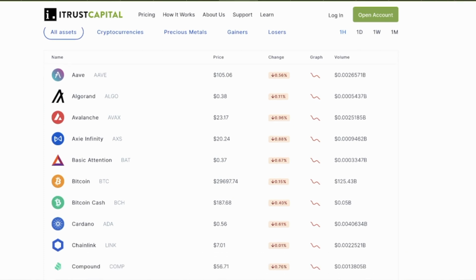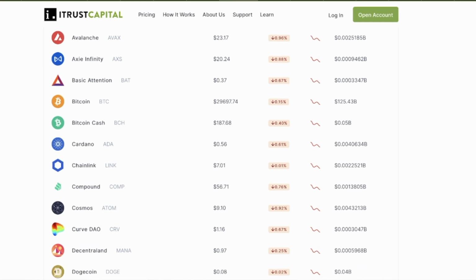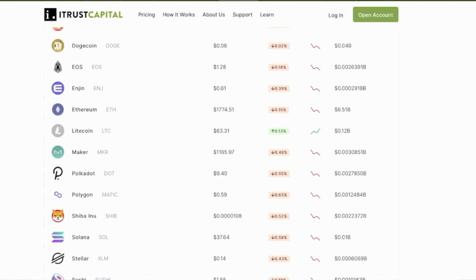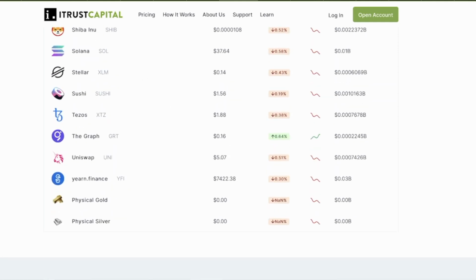They have Aave, Algorand, Avalanche, Axie Infinity, obviously the big dogs, Bitcoin, Cardano, Ethereum, Chainlink. They also have Atom, which I'm a big fan of, the one and only Dogecoin, Polkadot, Matic, Shiba. There's a ton of coins to choose from. Also physical gold and physical silver. They also supported XRP, but due to the lawsuit, they had to delist it. But I'm positive once XRP wins this lawsuit, you'll be able to hold XRP in your Roth IRA.